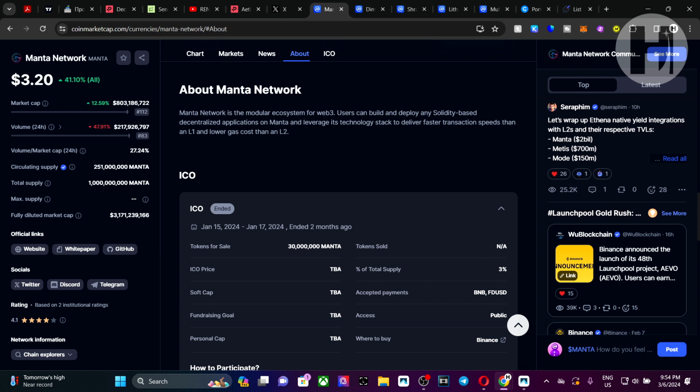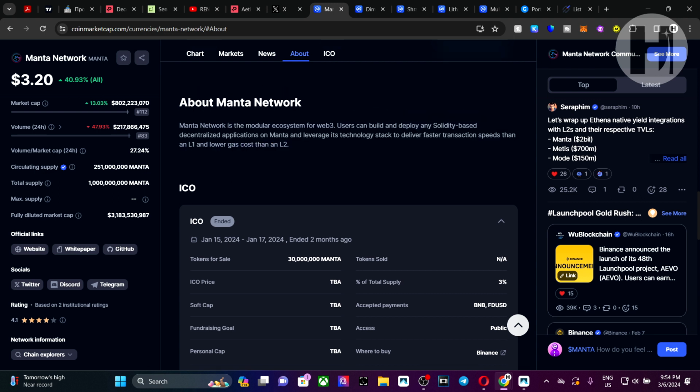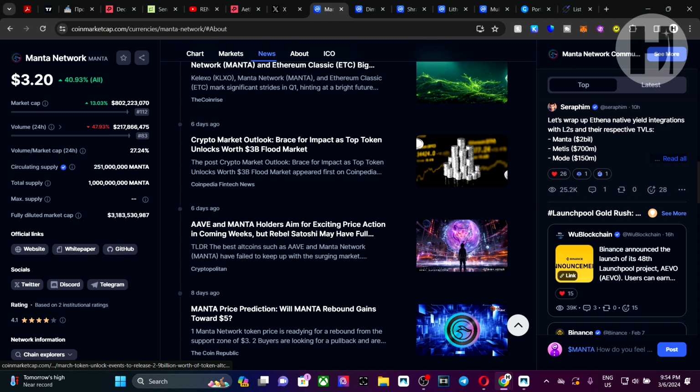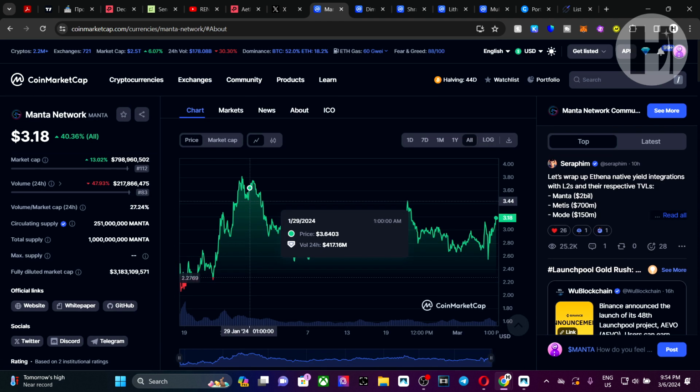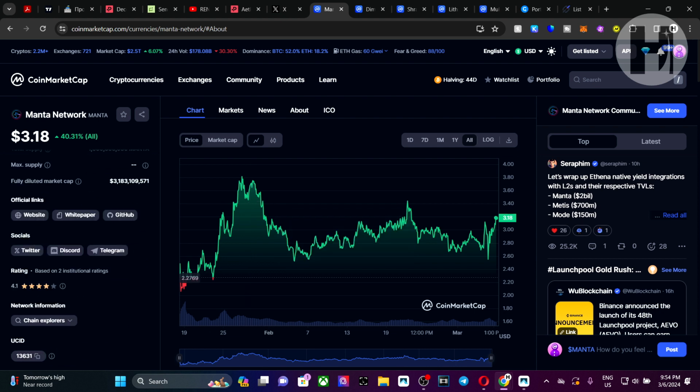Manta Network is the modular ecosystem for Web3. Users can build and deploy any Solidity-based decentralized applications on Manta and leverage its technology stack to deliver faster transaction speeds than an L1 and lower gas fees than an L2. And it works with Celestia, which is another bullish project in this modular niche, and then it's built on Polkadot, right? It's a Polkadot parachain, which is amazing.